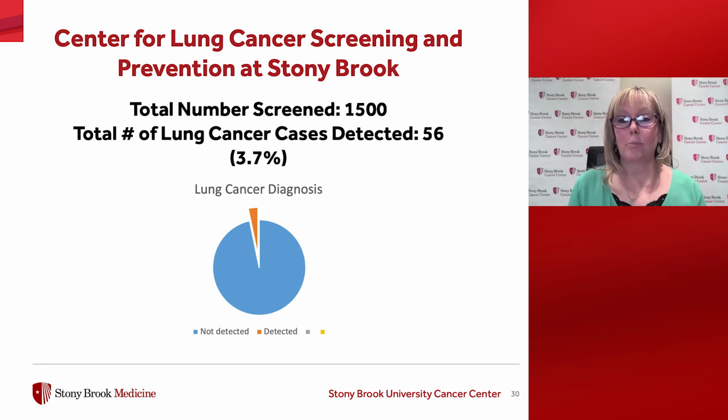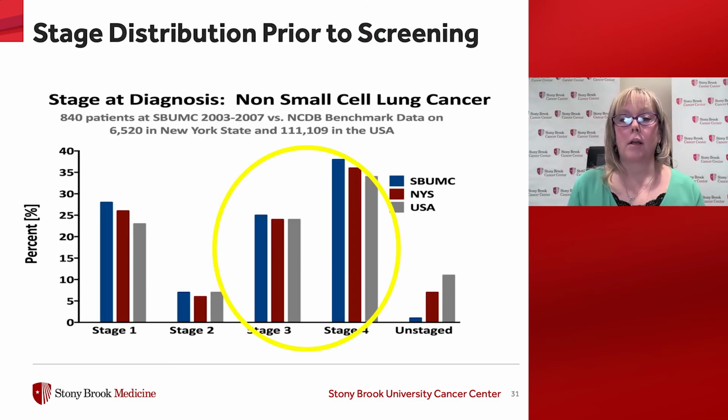So our stage distribution prior to lung cancer screening, this is all lung cancers that came into Stony Brook. We picked a block of time. Our lung cancer evaluation center opened its doors in 2002 under the leadership of Dr. Billfinger, and is still running today.